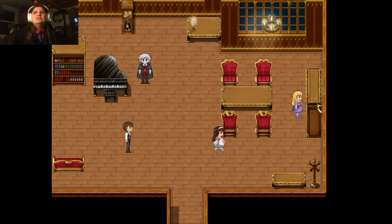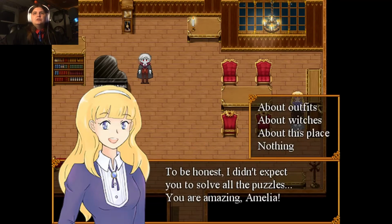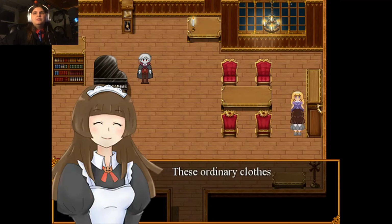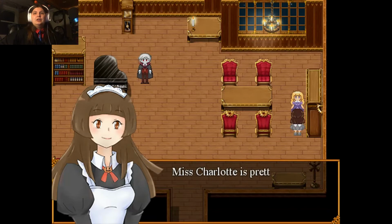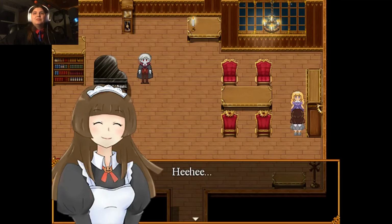Why do I look like a maid? Oh, she looks like a maid too. To be honest, I didn't expect you to solve all the puzzles. You are amazing, Amelia. About outfits. This is my usual outfit. These ordinary clothes are also very lovely. Of course, Amelia looks good in the maid uniform too. I knew it. I'm a servant. Miss Charlotte is pretty good at sewing. Thanks. You know I love making things. So here you are. Hehe.